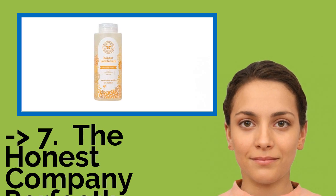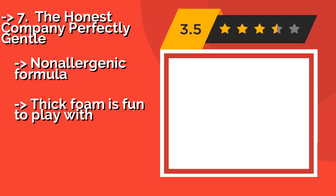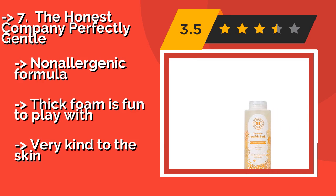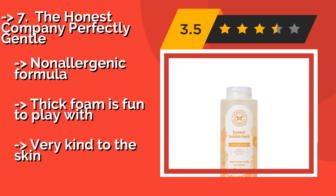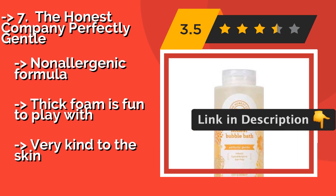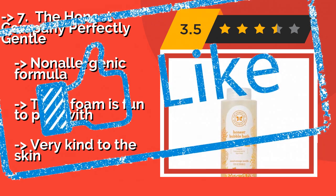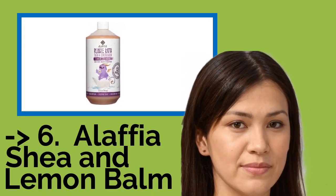Well, here is the seventh one. The Honest Company Perfectly Gentle. About $10. Is known for its enchanting scent. The suds come in tear-free sweet orange vanilla, and they are just as suitable for you as younger family members. It also contains nourishing ingredients, like jojoba protein and chamomile. Non-allergenic formula. Thick foam is fun to play with, but very kind to the skin.